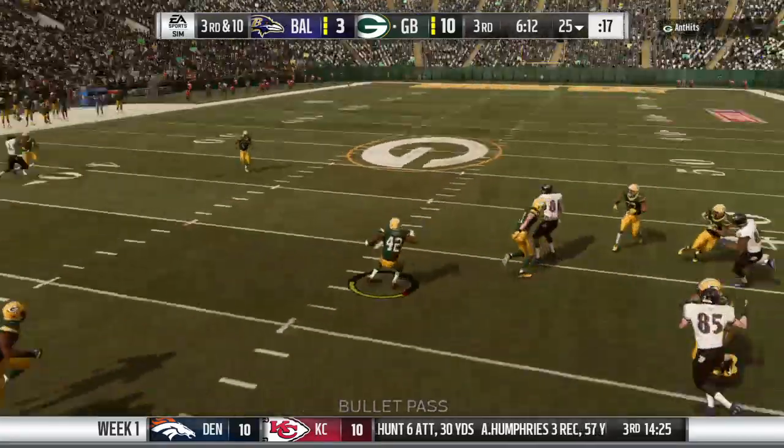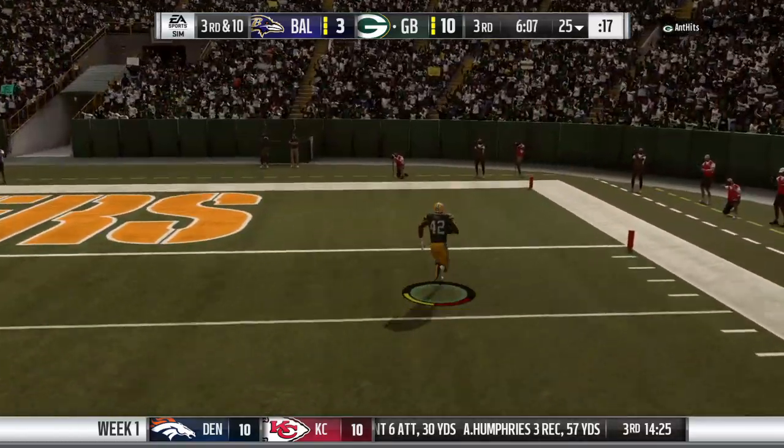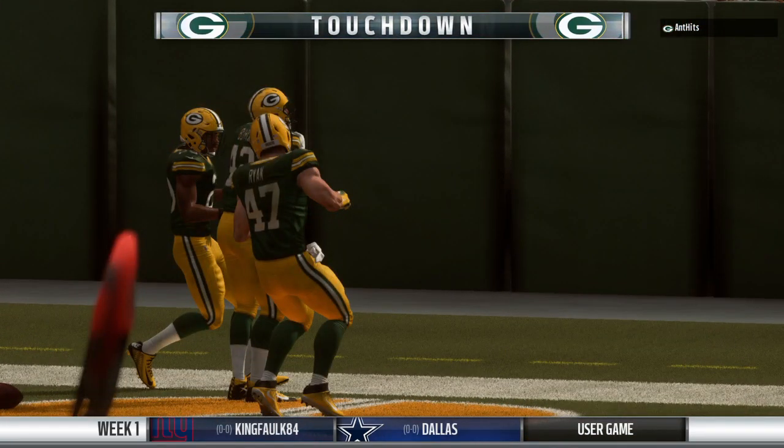From the gun on 3rd down, Jackson. And he's got room. And now off to the races down the right side. And they will score. It's a Packer touchdown.